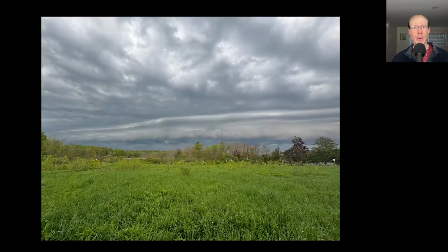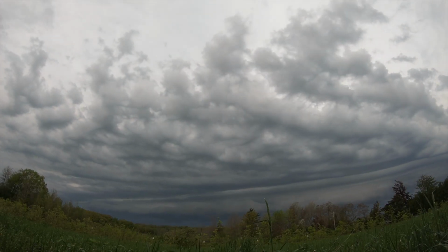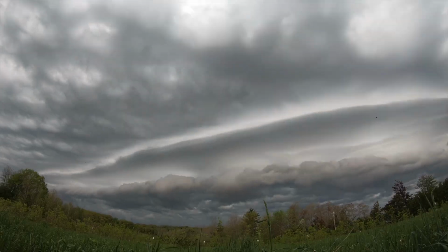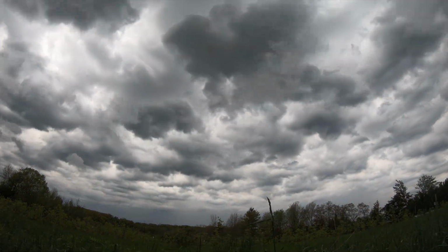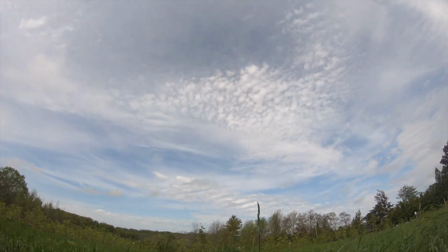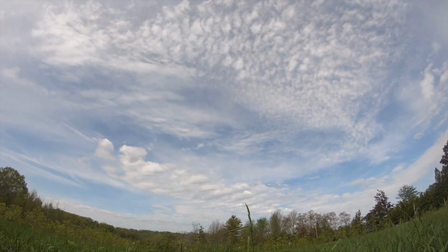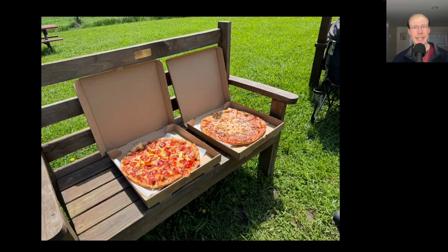All morning we were watching the radar. We could see there was a band of thunderstorms around Rochester that was rapidly making its way over towards us. And as that rain got closer, the sky was really cool with some different types of clouds rolling in. The rain didn't really last that long, maybe about 30 minutes, and then it started to clear up and turn into a really nice day, especially when Pete showed up with 2 pizzas.